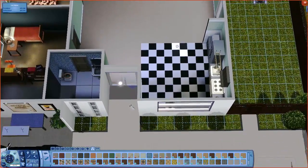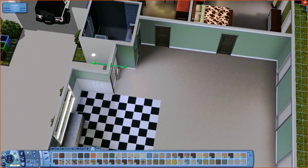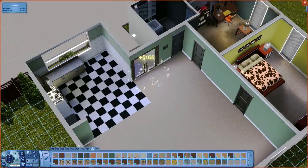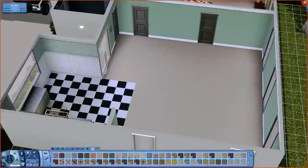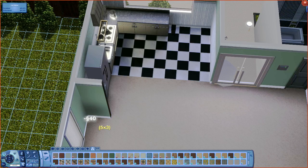But what we need to do is pull this door in, I think, because we want to make this kitchen more... Don't pull it in that far. There you go. Make it a little deeper just so we can make this kitchen a little shallower. You feel what I'm saying? So we don't have it all over here.